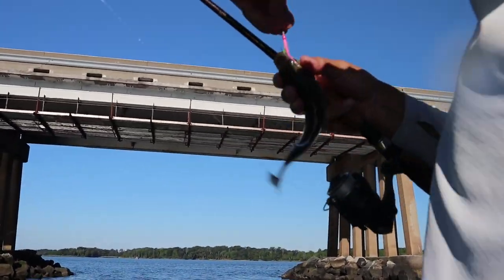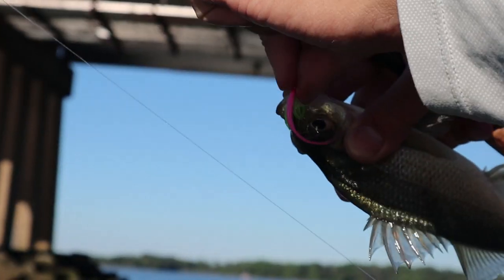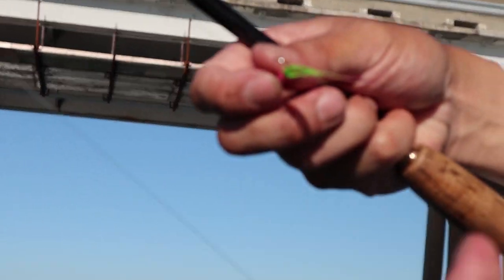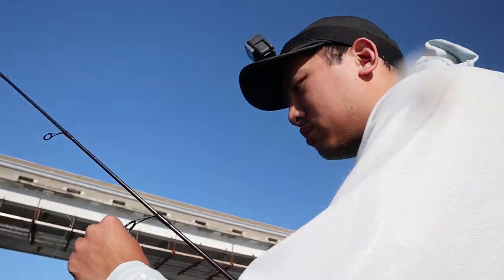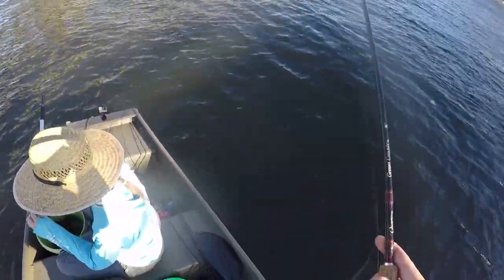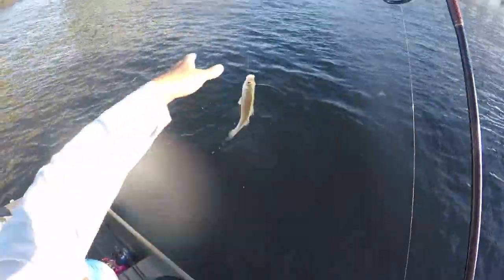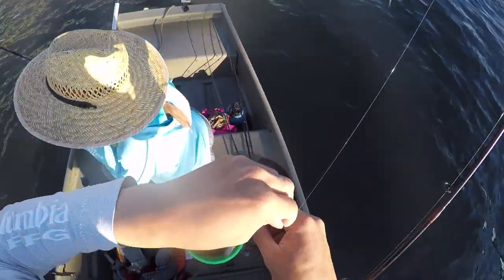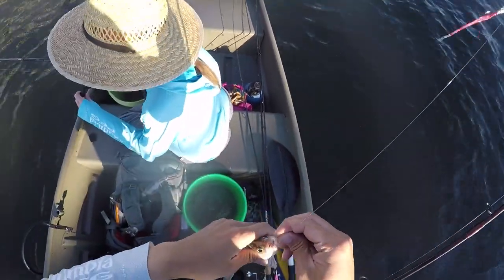Little perch. Took my shrimp. That's why I like squiddy bits. Yeah. Because with squiddy bits, you don't have to keep changing it out. Oh, I'm on. Nice. That was bottom. Green. Bottom and green.